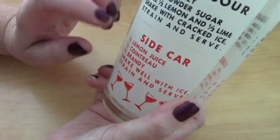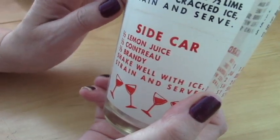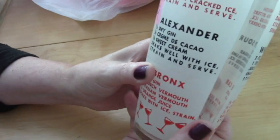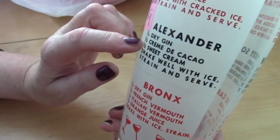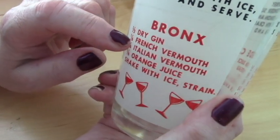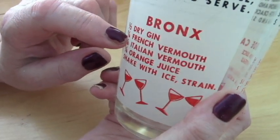Sidecar. That's lemon juice, Cointreau, and brandy. And an Alexander. That sounds kind of good. And a Bronx. See, I've never... Oh, that sounds kind of good.